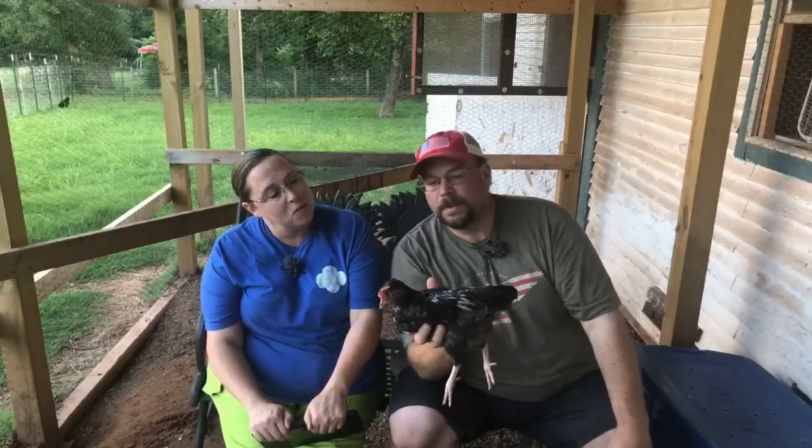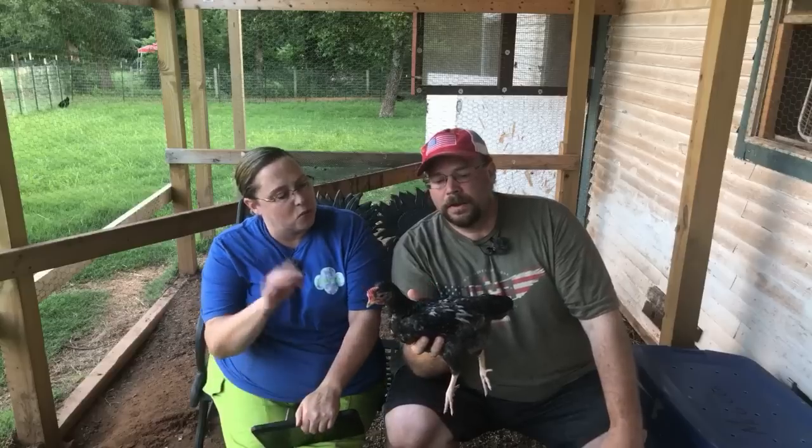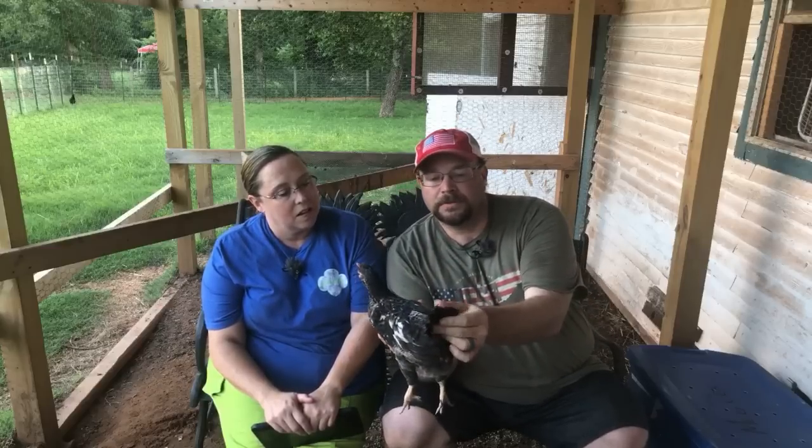All right, here we go. Number 3. Another one of the grayish colored ones. We've got 3 that look like this. I'm not sure what kind of breed this is, but they all look the same. They all have the comb and the wattles and their feathers. I don't know.